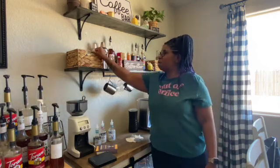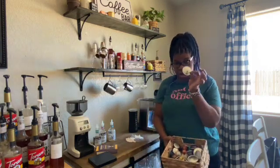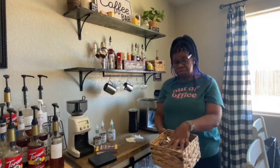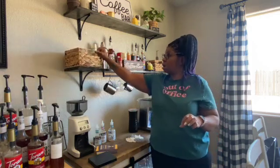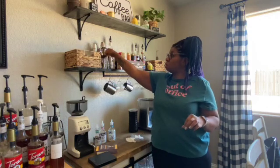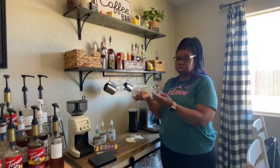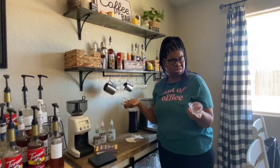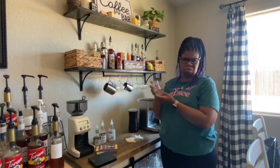So anyways, this is where I keep my pods, and I have the pods for both machines in here. I keep them all in here so I know my side is here and we don't get them mixed up. This is the handheld frother. And these are spoons, if we need spoons. These are espresso glasses. I got these as a gift from Nespresso with one of my orders.